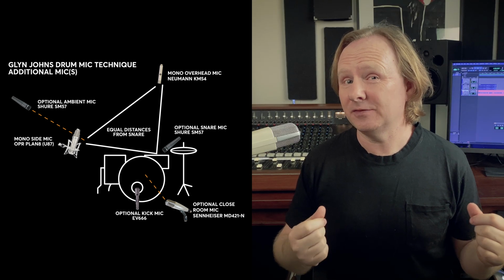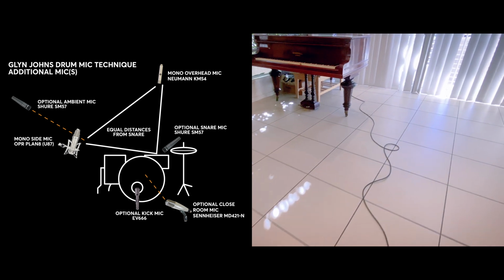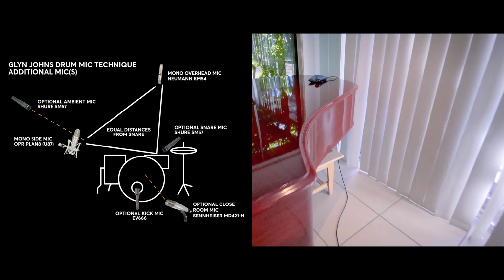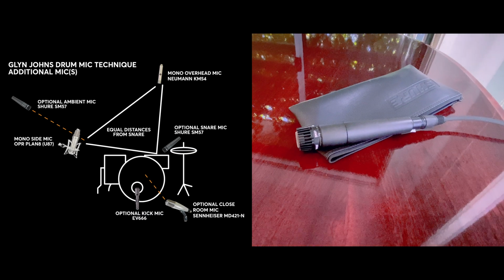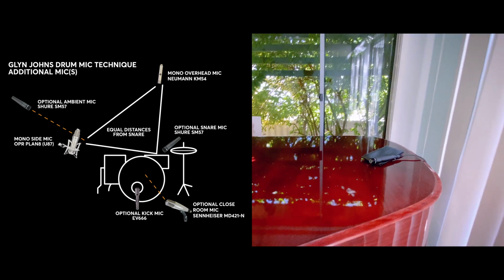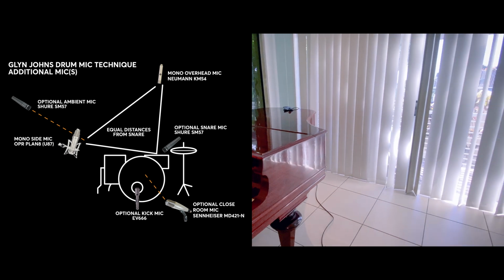And if I open the door here, you can have a look. I'll just walk out here and you will see an SM57 just sitting on top of the piano. Now this is picking up some ambience, and particularly the living space in my house is tiled in this living room. So there's some reflections coming off the tiles of the drums and off the top of the piano. So that's adding another distant texture and actually sounding really wonderful, just blended into the mix.